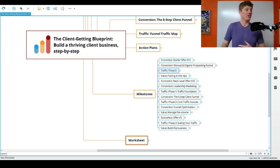And then you need to make sure that you can deliver value. That's putting in the reps. That's getting your first few clients. That's delivering your service the first few times. So you really start to understand, okay, this is what I thought I was going to do, but this is what I really do. And this is the value that I really provide, which is a little bit different than the value I thought I was going to provide.